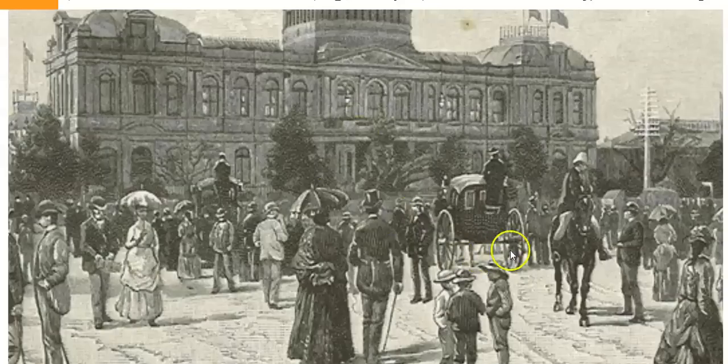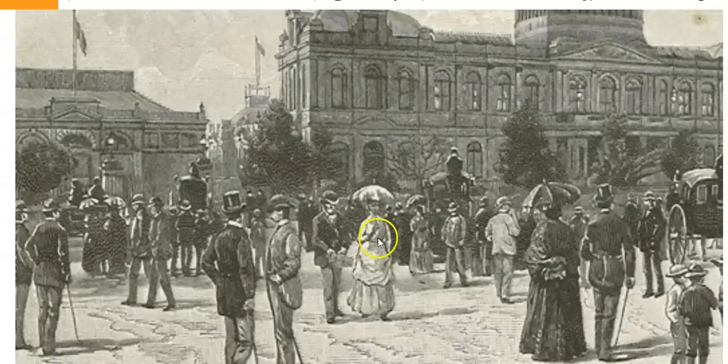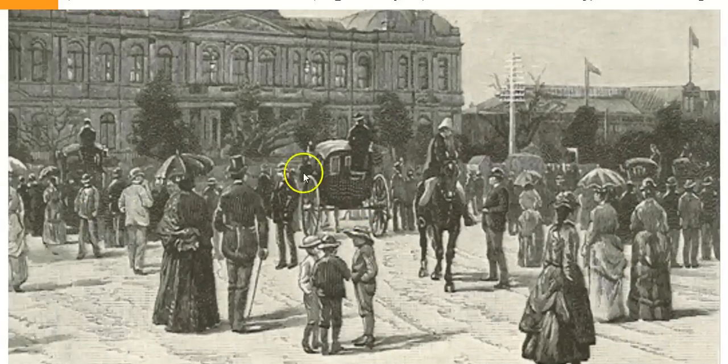But what do we get? Just horses, horse and carts, unpaved roads, and people just standing around, all dressed the same, all got hats on, all these, what are they called, parasols, these like sun umbrellas. And as you can see, it's not just this building, we've got more out here in the background. We've got another big, old world Tartarian-like building there.